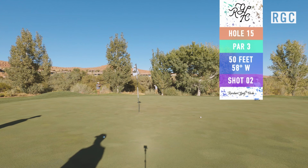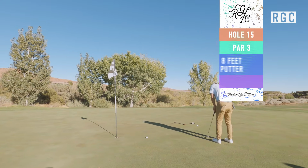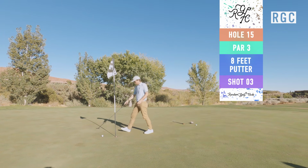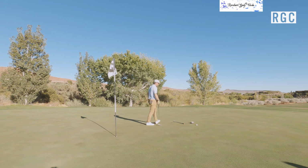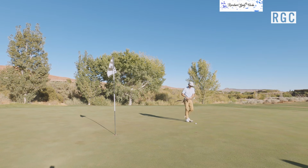And I saw that happen. Bogey on this hole is not bad. As the members like to joke, it's the easiest par 4 on the course. Yes.